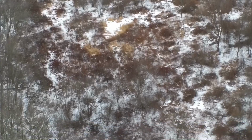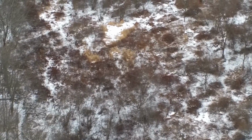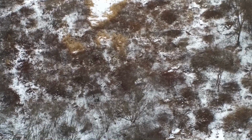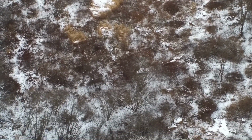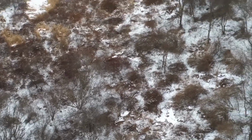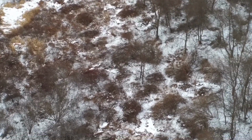The drone is 350 feet high. Let's bring it down a little, see if we can get a better look. There's a deer on the top right corner. I'll bring it into the center. Let's take a closer look. See it move?